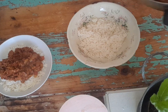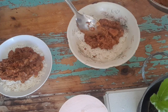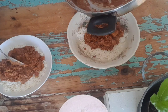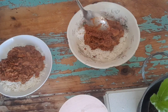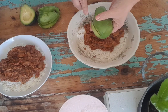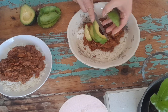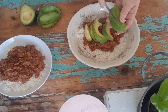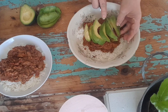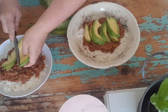So this was a super quick, easy, but tasty dinner to do. And I will link the ingredients below for you. And then I just topped it with some avo because why not? And it was really, really delicious. It was very filling, and it was a great end to the day without having to spend hours in the kitchen cooking, but having something really, really tasty and very nutritious.